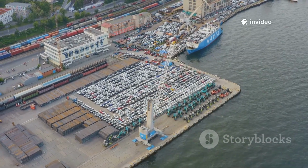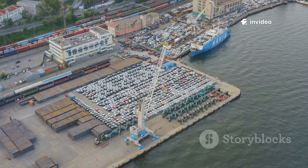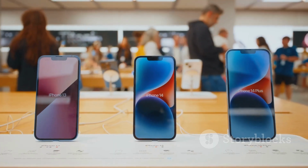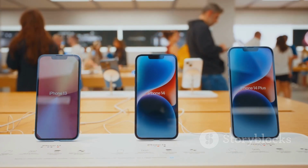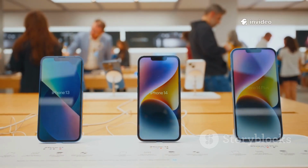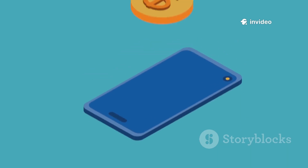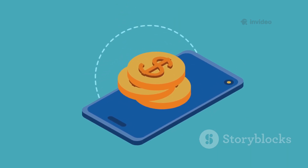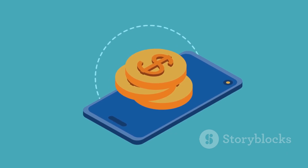This tariff was introduced as part of a broader effort to reshape the tech market and encourage domestic manufacturing. The logic: make foreign phones pricier so American-made ones look better. The idea is to give US brands a fighting chance by making imported devices less attractive to buyers. But here's the catch: there are no American-made smartphones. Nearly every device on the market is assembled overseas, so this fee hits everyone, no matter which brand you choose.